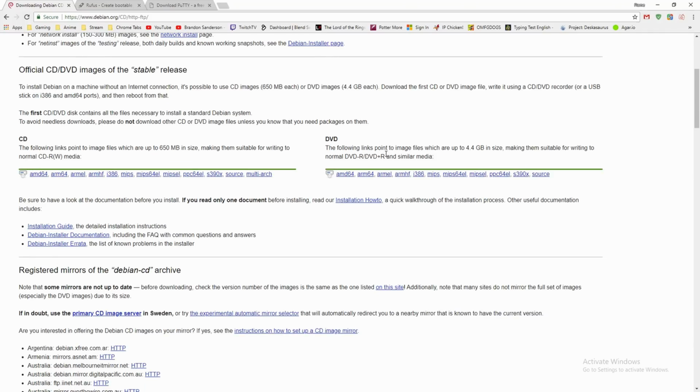The main difference is the packages they have. The CD image is a lot smaller, so I'm just going to download the CD image just because it's enough to get started with. If you have a quicker internet connection, maybe just go DVD. But if you have a slow one, then definitely CD will be easier for you to download.